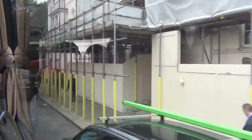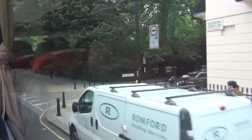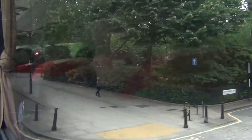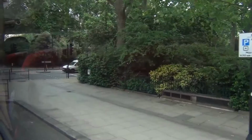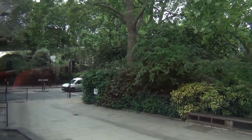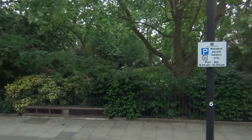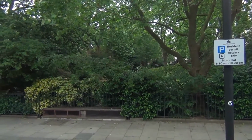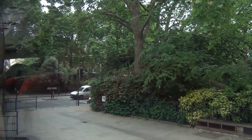Haven't been out this way before. This takes us through Belgravia. These are fabulous houses built in the 1850s. Architect for them was Thomas Cubitt, and they're built on an estate owned by one landowner, the Duke of Westminster. When they were built in the 1850s, they're still owned by the incumbent Duke of Westminster, and we're looking at properties here that sell for tens of millions of pounds.